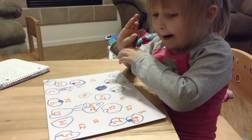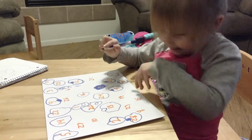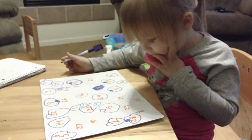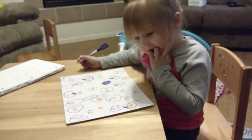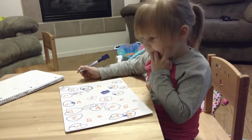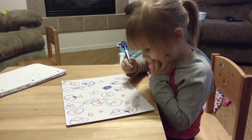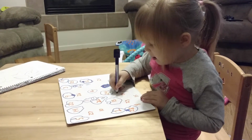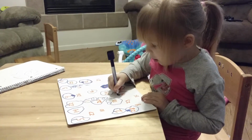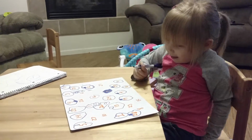Okay, draw a heart around number 19. Where's 19? You gotta find it. Teen means 1, so 1, 9. 1 and 9. Mm-hmm. Uh-huh. Can I make a heart like you do? Sure. Like this? If you say so.